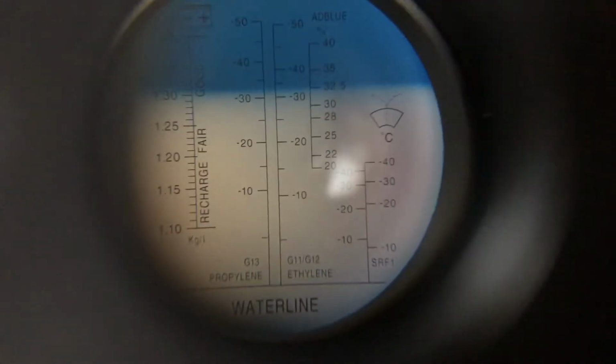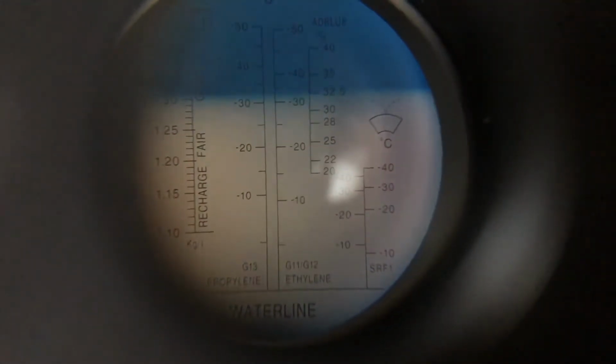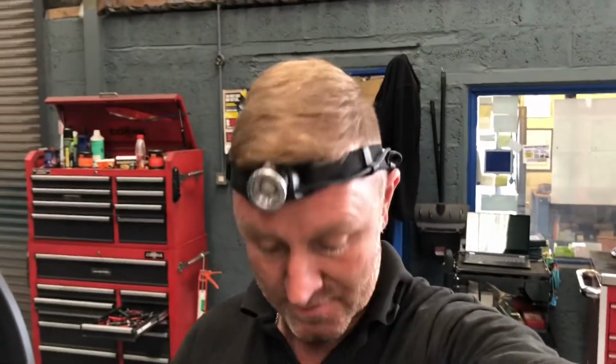Okay, we're at 32.5 again, and this is on the new AdBlue. I'm sorry about the quality of it there. I'm moving the camera, trying to get nicer numbers for you. But anyway, we've seen that. So it's basically boiling down, by the looks of it, to the actual AdBlue.